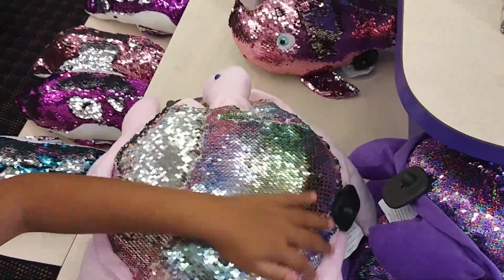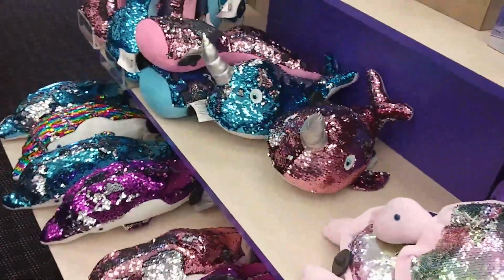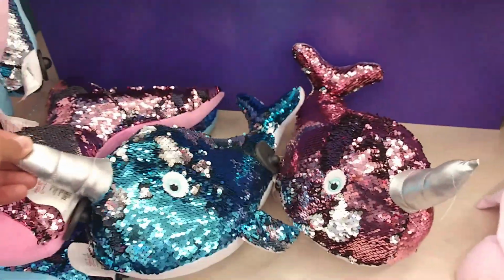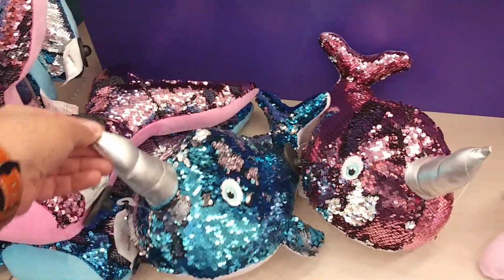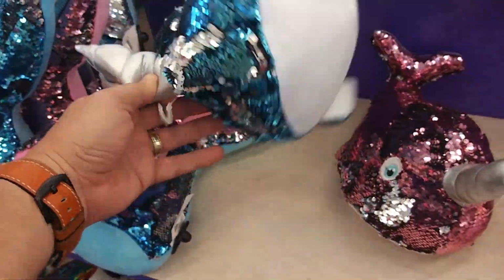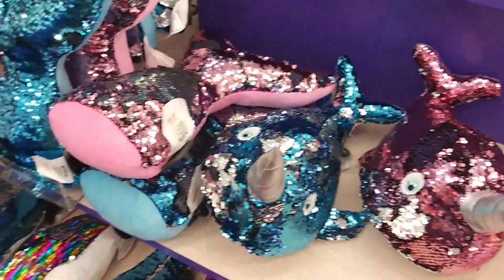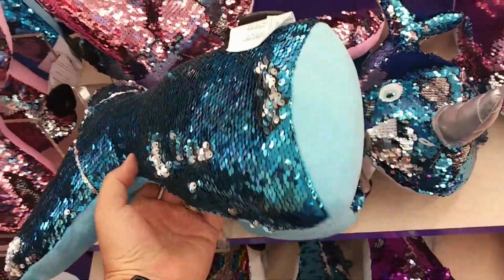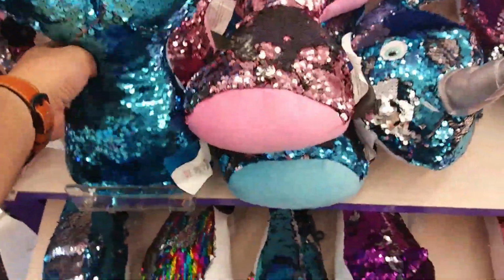What is this, a turtle? Looks like they have dolphins and... What is this? It's a walrus. Oh, a uni-walrus. Okay, so if you want a unicorn whale walrus, they got you covered here. I have no clue. Look, they have just a mermaid tail. Oh my god. Weird.